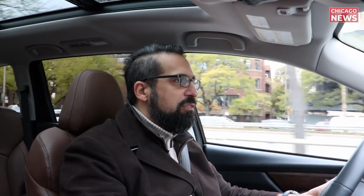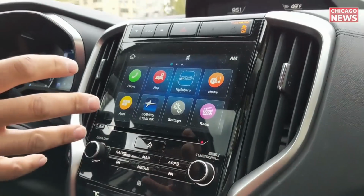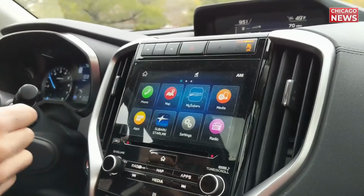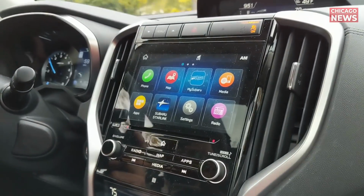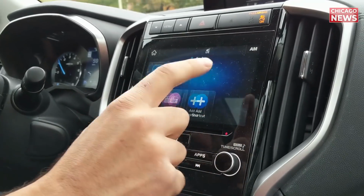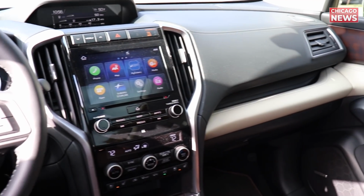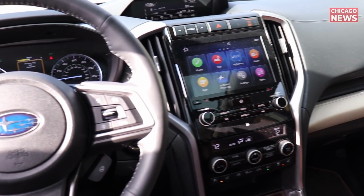Other technology in here is a little bit lacking. So you've got plenty of connectivity. You've got Apple CarPlay and Android Auto. You've got a touchscreen infotainment system here, but it's a little bit slow and laggy, and the actual menu screen looks a bit dated. It looks kind of like an aftermarket radio you could get about 10 years ago. They've definitely got some room for improvement here. Even though all the features are there, it's just not quite easy enough to use.